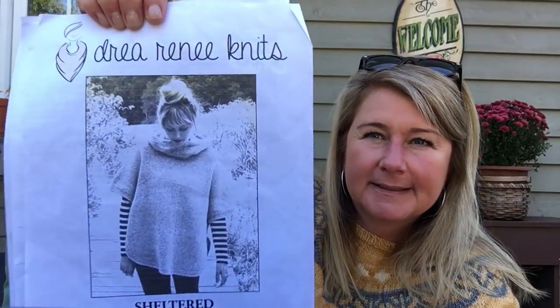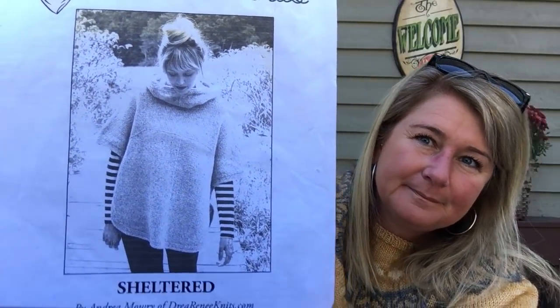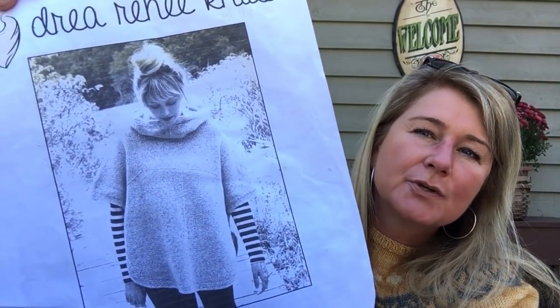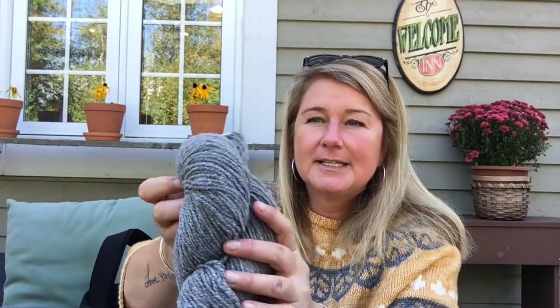All right, here is my latest WIP. I'm doing the Andrea Mowry Sheltered, and it's like a short sleeve poncho with a cowl neck and hood. I've had this pattern on hand for a while. Last fall when we went to Knit East in St. Andrews, I bought the yarn for it. So I've had this on my to-do list for a while.